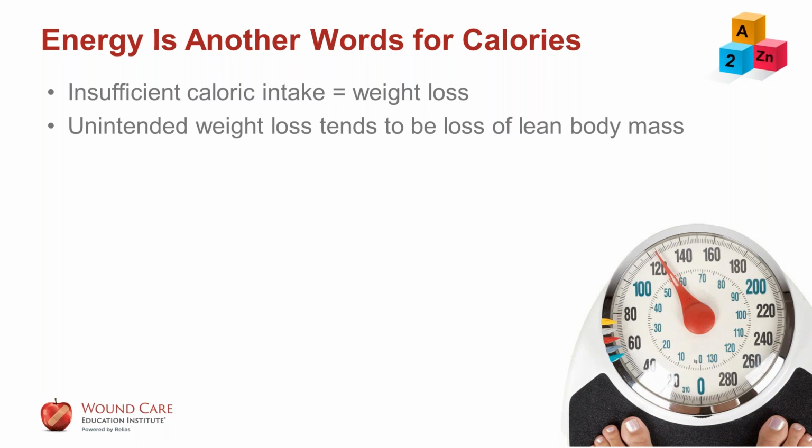When my patients are not taking in an adequate amount of calories every day, what happens is, of course, that they lose weight. And I'm sure that you see a lot of patients who are losing weight. It may not be dramatic. Maybe it's a slow downward trend. They're losing just a little bit over time each week, because they're not eating an adequate amount of calories. The problem with losing weight is that most of these patients are not particularly losing fat. They're losing lean body tissues. And lean body tissue loss is very detrimental to wound healing.